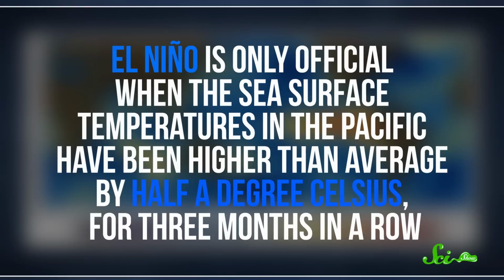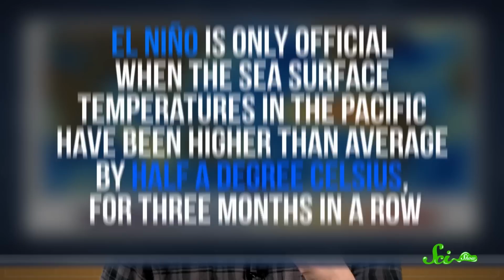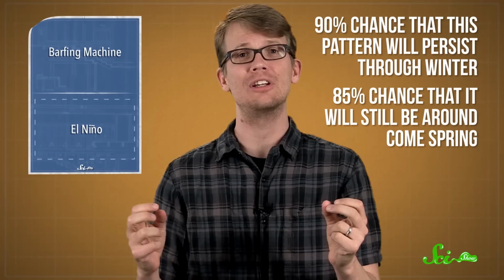For meteorologists, El Nino is only official when the sea surface temperatures in the Pacific have been higher than average by half a degree Celsius for 3 months in a row, which they were as of March. By July, though, the waters were 2 degrees warmer, so scientists have changed their forecasts. Now NOAA scientists are saying there's a 90% chance that this pattern will stay in place through the winter, and an 85% chance that it'll still be around come spring. So what does this mean?